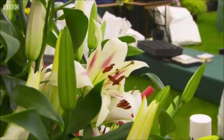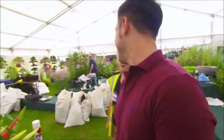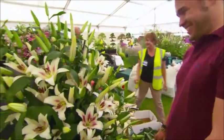It smells like cinnamon buns I used to eat in school. Can I pop this in anywhere? Do you trust me? Where do you want it to go? Let me see, somewhere where you can't trip over it. I like how much confidence you have in what I'm going to be able to do.